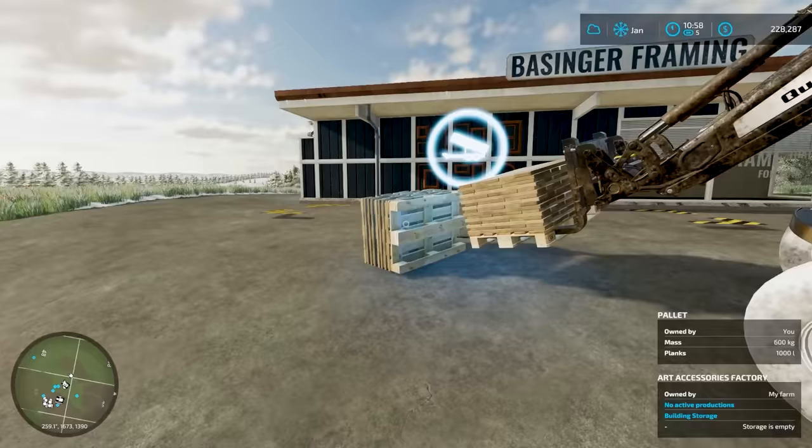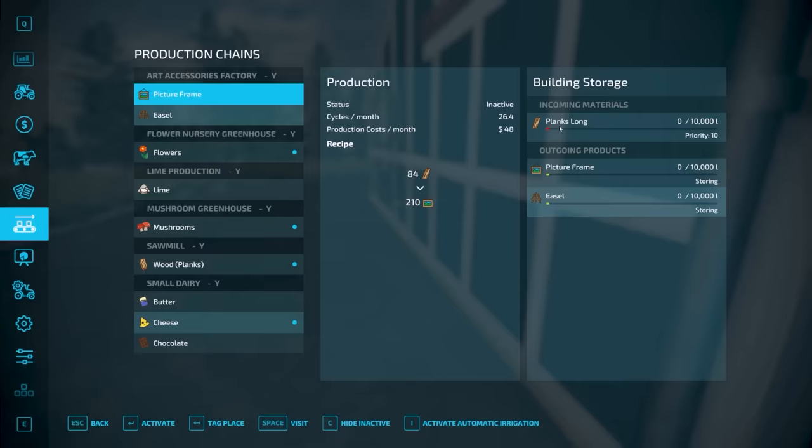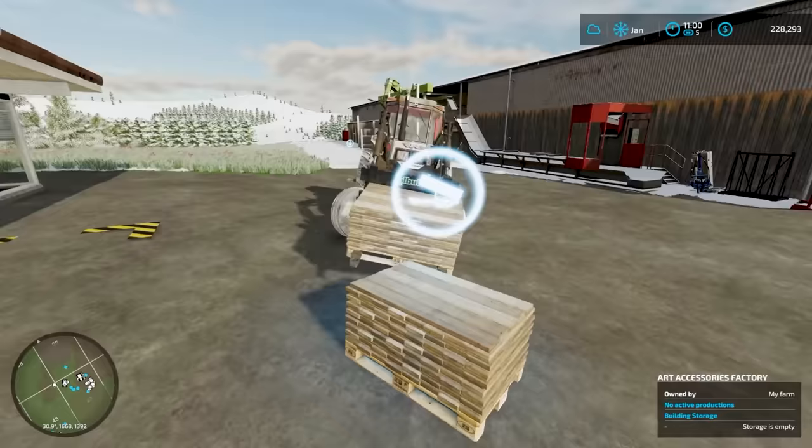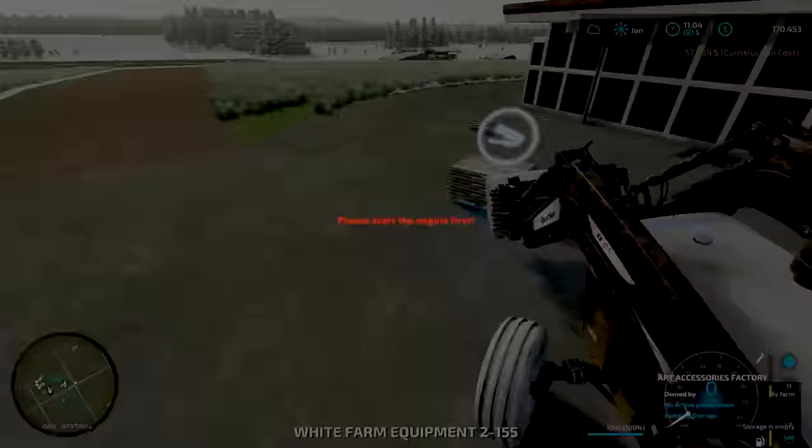Not liking it. Uh-oh. What? I thought it took planks. It does. It takes long planks. Oh, no. Okay. Gosh, I don't know. Don't know if this is what we want to do, but this is what's going to happen.